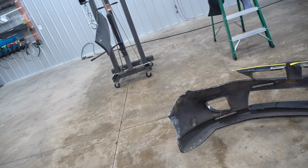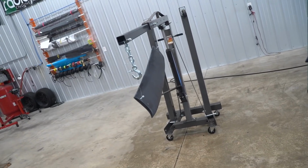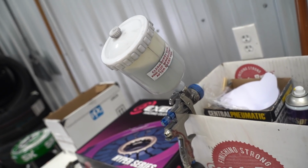Everything is cleaned up with wax and grease remover. Hit all the parts with a tack rag, slap down some adhesion promoter on the ABS plastic pieces. Epoxy primer is mixed up, 15-minute induction time, so in about 10 minutes, we can start laying down some epoxy.